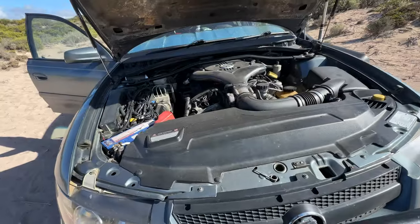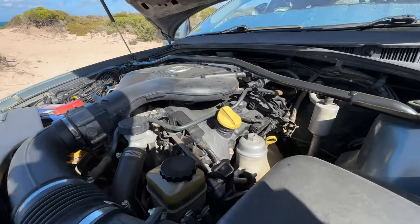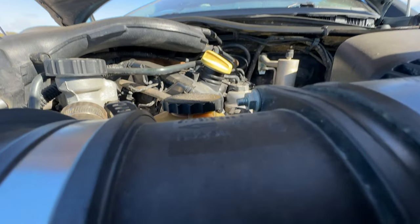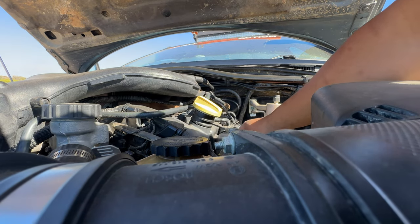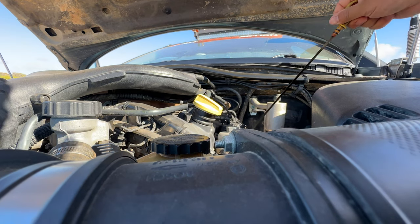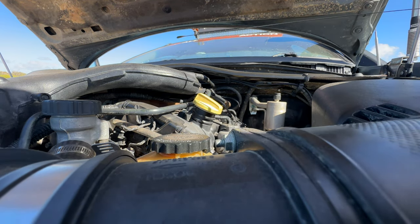Gotta do the daily oil check. It's not really daily, I check it once every 2 days, to be honest with you. I know everyone says you should check it daily, but once every 2 days, unless both days are really long days, or I have a reason I want to check it because I think something's going on. But otherwise, if it's just general checking.